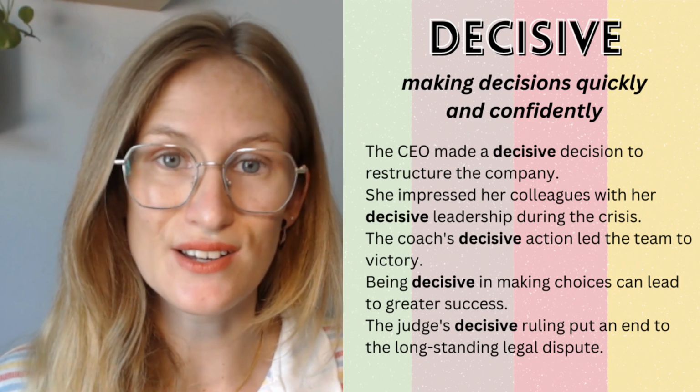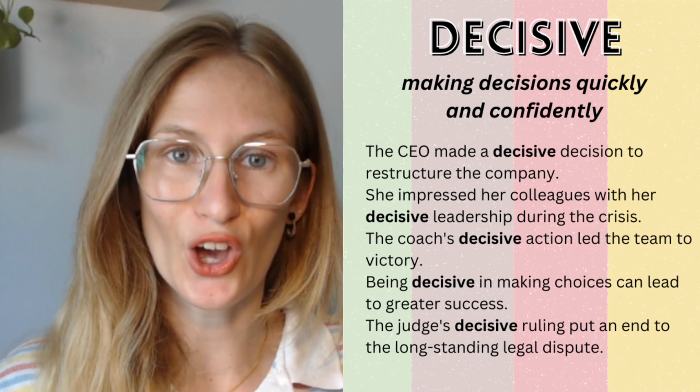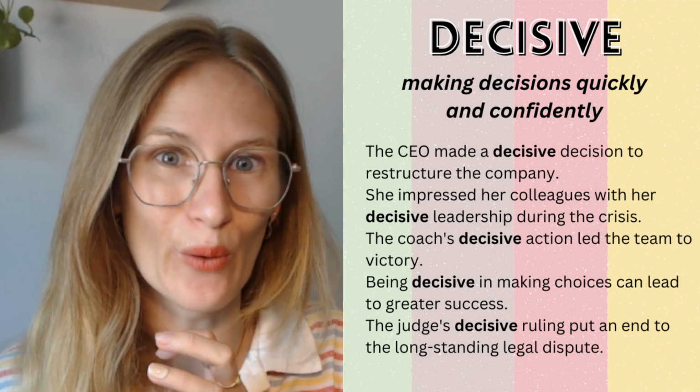The coach's decisive action led them to victory. So again, the coach decided quickly, confidently, didn't spend a long time wondering what will work, what will not work. They just did it. You could talk about countries being indecisive, politicians, leaders, your children, your friends.